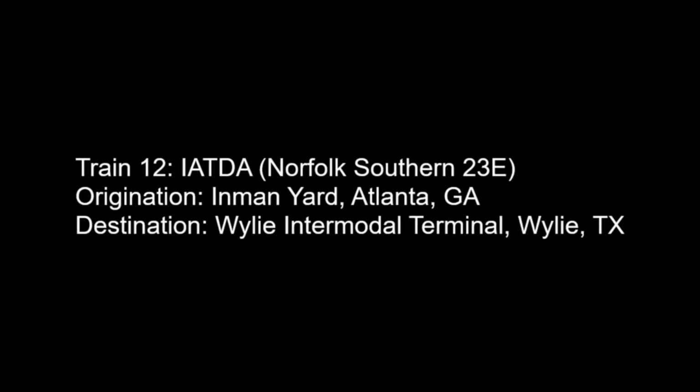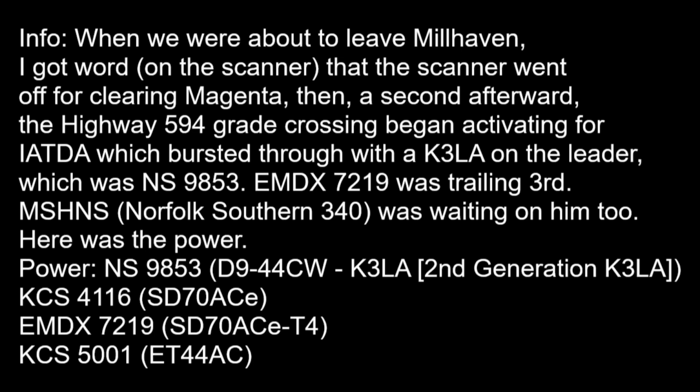Of course, while we were heading out today, I missed the first eastbound, but of course, when we were on our way to Monroe and West Monroe, we actually decided to stop and see MSHNS. But when we got word that IATDA was heading through Magenta at the Magenta siding outside of Monroe at Millhaven, the crossing began to activate.